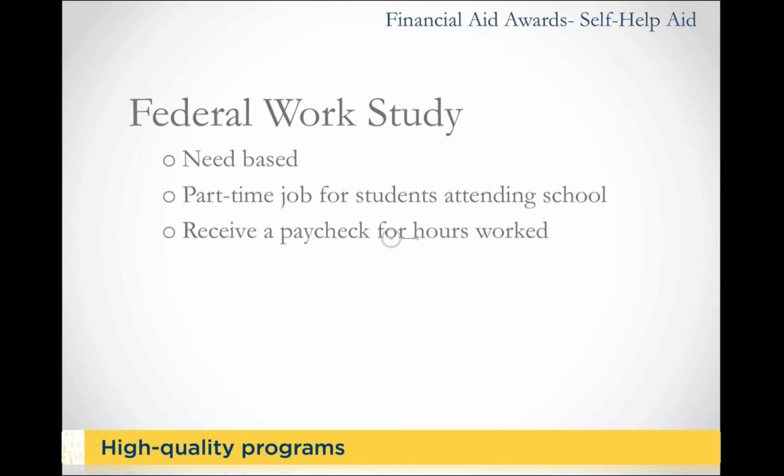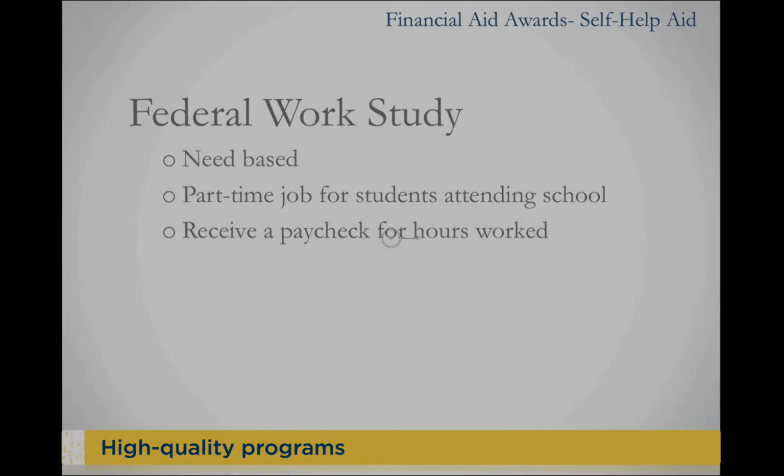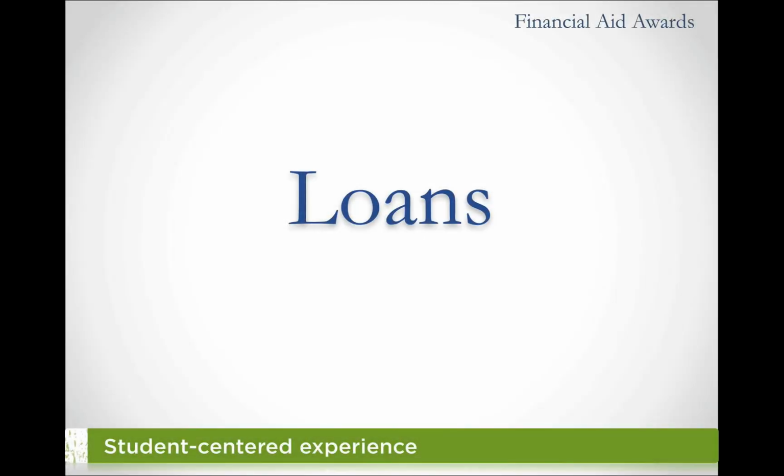Part-time employment. This could be a part-time job off campus. A listing of off-campus jobs can be found on the career exploration page provided.